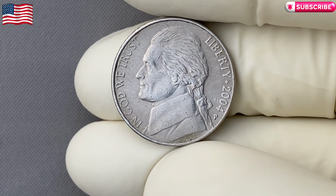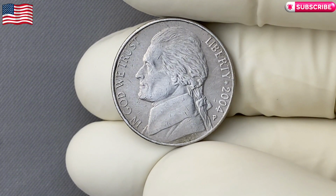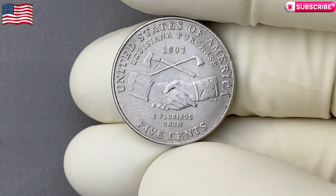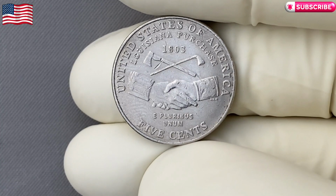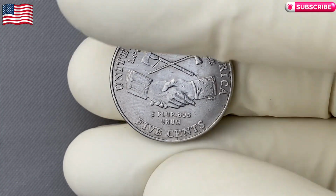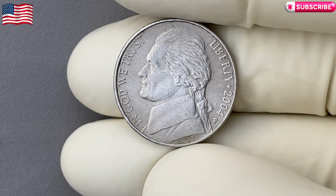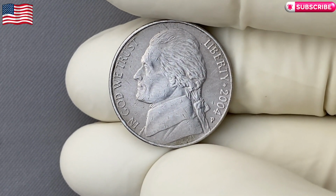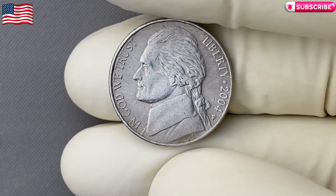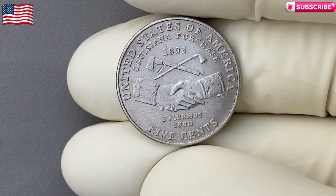These designs make the 2004 Jefferson nickel a standout in American coinage, but what makes this coin even more fascinating is its potential rarity and value. While millions of these nickels were produced for circulation, only a fraction remain in pristine, uncirculated condition. Coins that escaped the wear and tear of daily transactions are exceptionally rare and highly sought after by collectors.